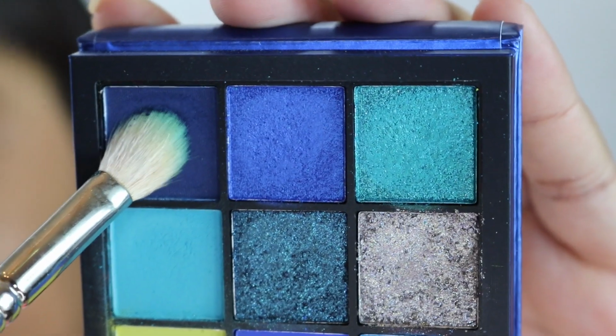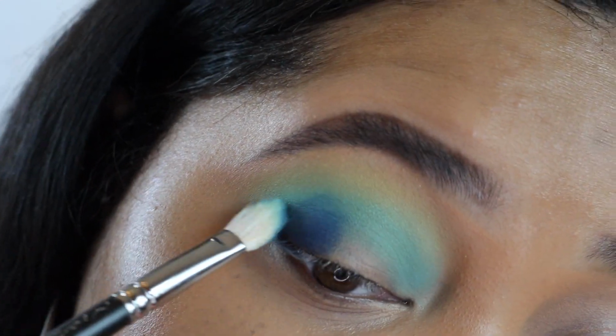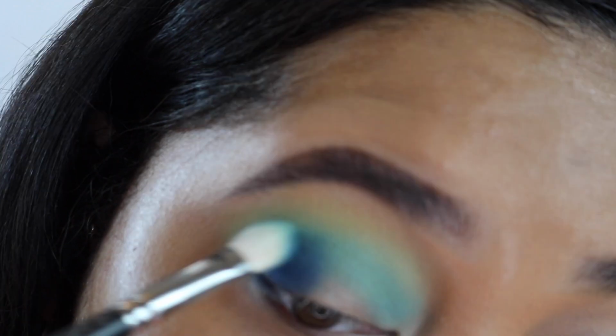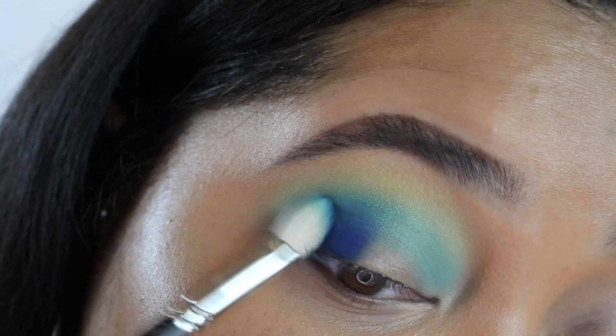Same brush, and I'm going to take this deep blue color, pack that right on the outer and blend it up to the crease, but not directly in the crease. Just right here on the edge where that crease ends. Start feathering that color out and just make this completely opaque.